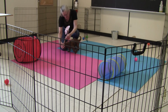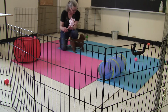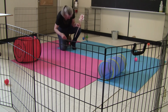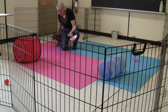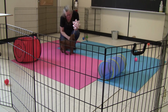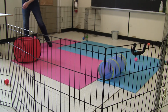Whoa! Very good. So this is very good. Her tail's going crazy. She's interactive. She's not upset with the movement. So just keep her, she's using her teeth on my socks, so there are no teeth on skin exercises. So very good with this. She's not intimidated at all.